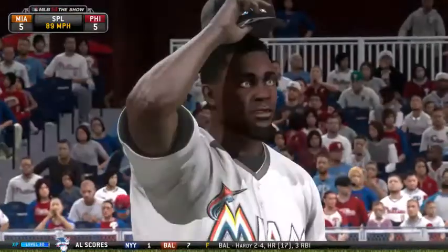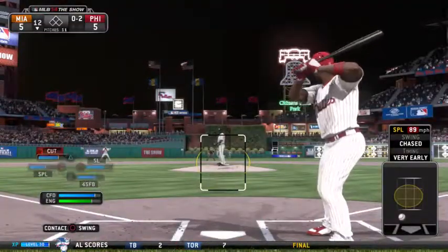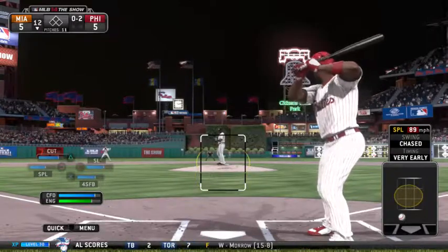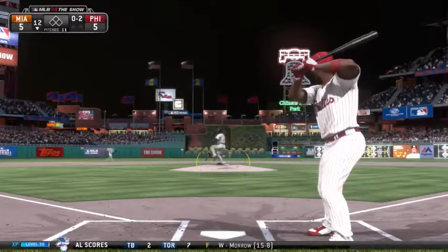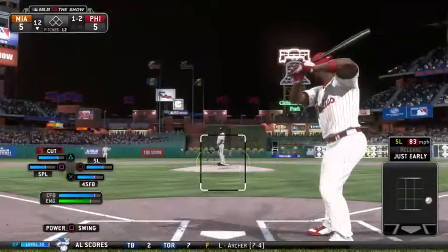Not the greatest at-bat thus far as he misses that pitch in the dirt and falls behind 0-2 now. And that's right where you want to be with your specialty pitches. If you can start them knee-high and let them dip out of the strike zone, you'll have a lot of success with locations like that one.